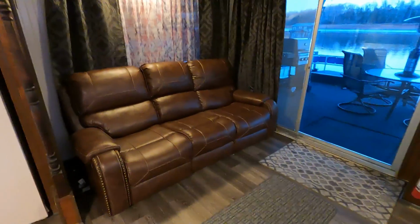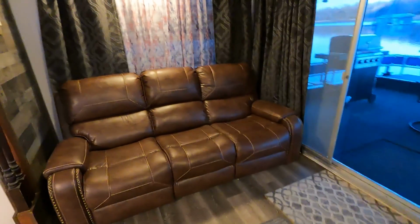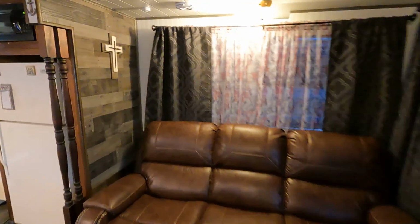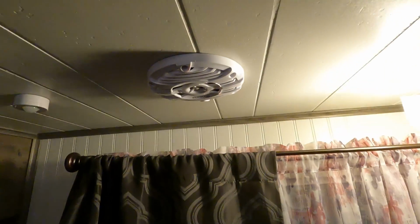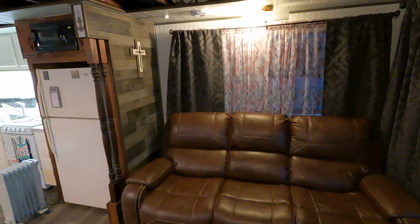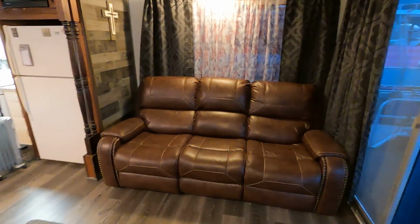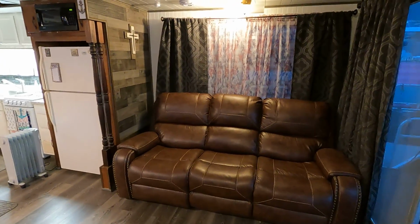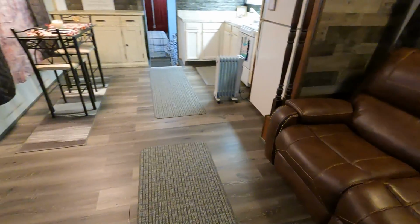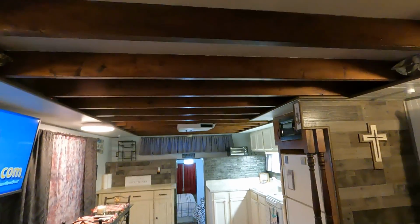Across our living room salon area, we've got a dual reclining leather sofa, and that other Kenwood stereo speakers right here. We've got some updated flooring as well as our wall paneling. These beams here in the ceiling, this would be original.